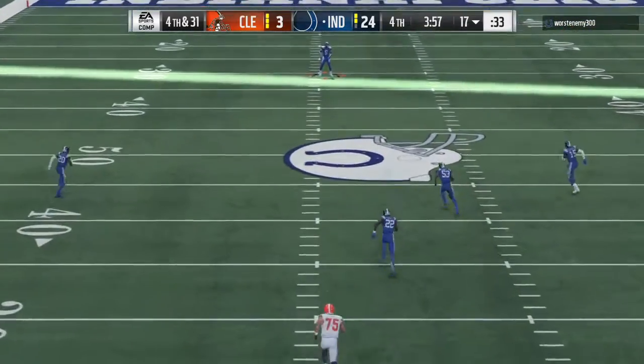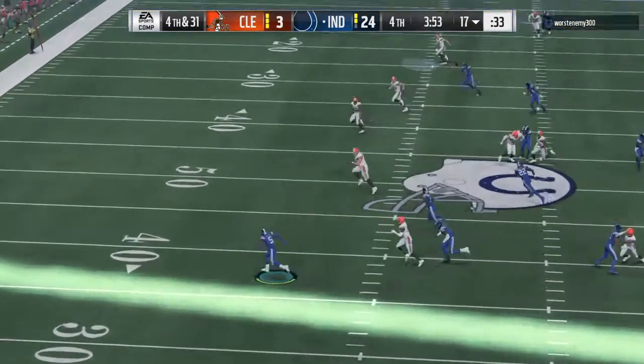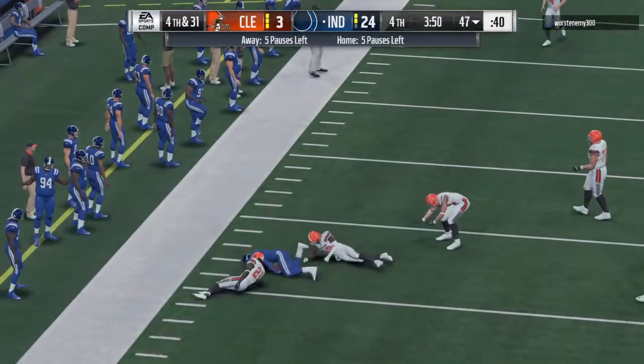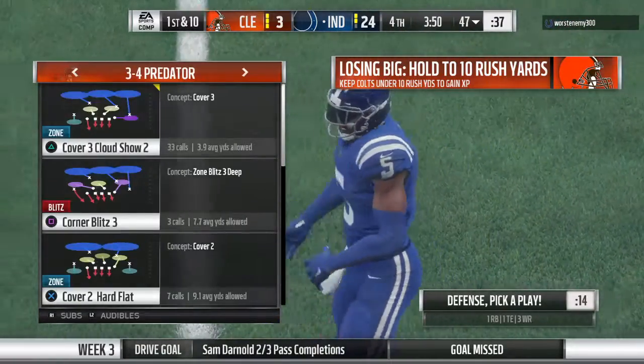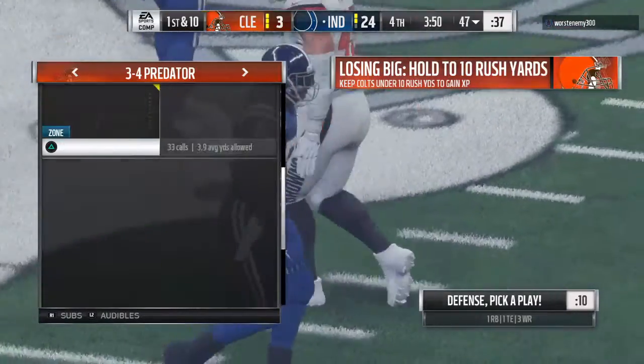44 on his first punt, and this is a good kick as well. Fielded at the 33. Nice job bringing that one back. 14 on the return. And possession will switch hands, 1st and 10. Here comes the Indianapolis offense now as they get set to take over.